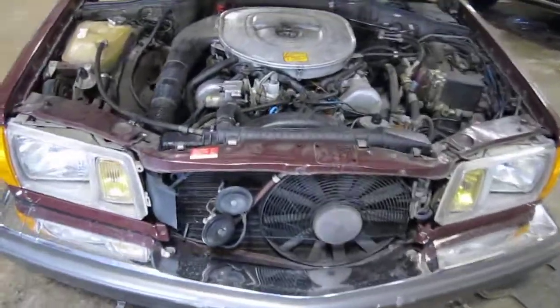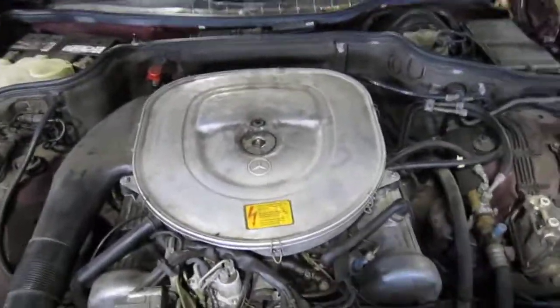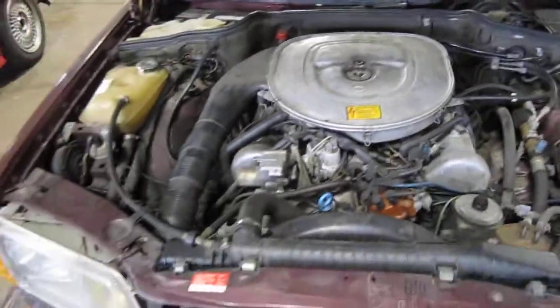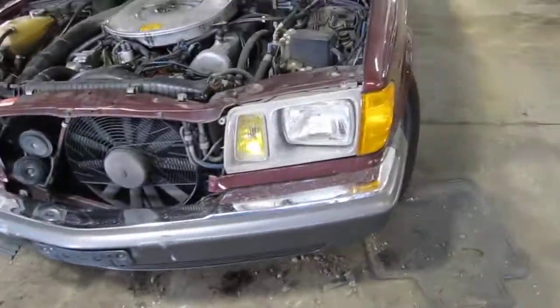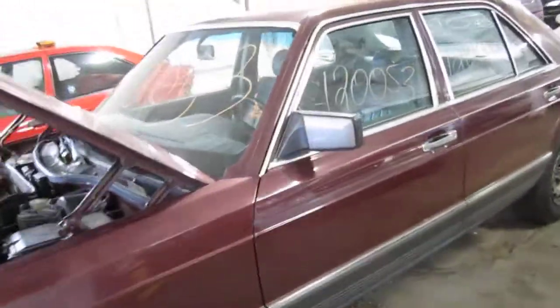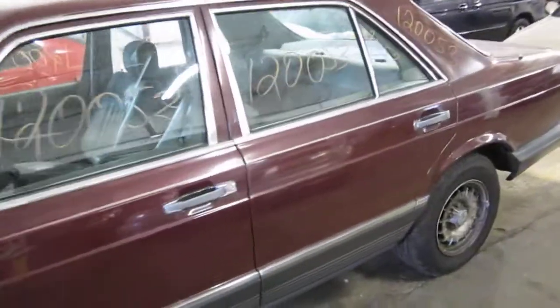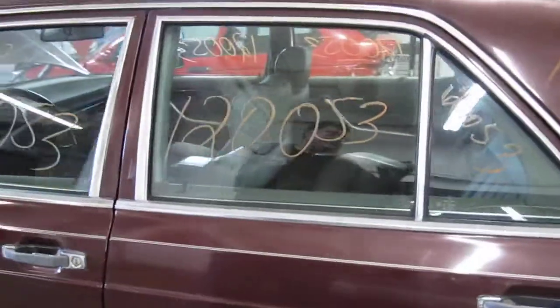Here we have a 1985 380 SE Mercedes. This vehicle is a 3.8-liter California emissions engine. It also has an automatic transmission, cruise control, anti-lock brakes, and the vehicle is also rear-wheel drive. The production date of this vehicle is November of 1984. The vehicle does currently have 109,000 miles.